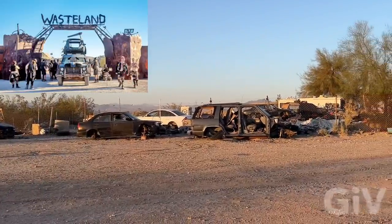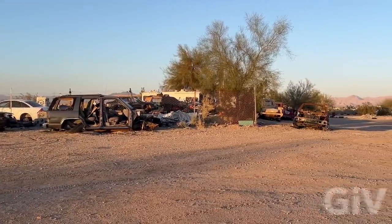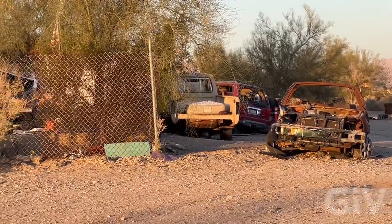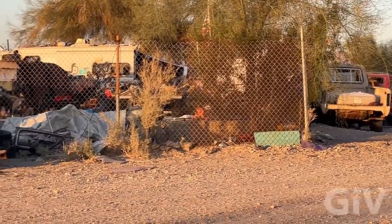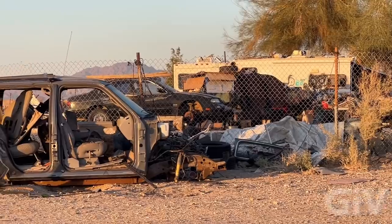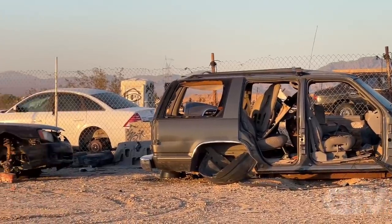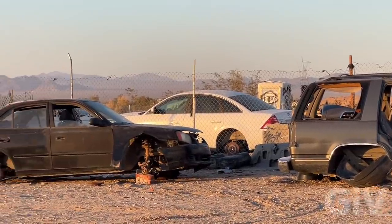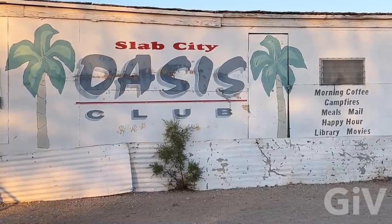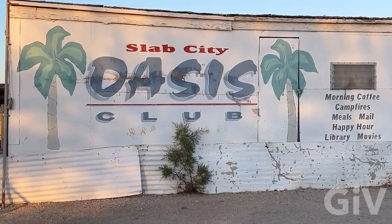Every year they have a festival that's called Wasteland. It's almost like a Mad Max convention. Really cool. I always wanted to go there. Maybe one day I will, but all this reminds me of it. Last year, Louis and me, we wanted to go to Burning Man, but it didn't happen. So maybe next year I would love to go. And if you have nowhere to go on the weekend, go to Slab City Oasis Club. It's happening here.